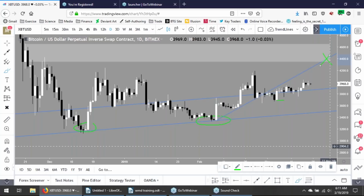Let me ask you about the leverage. I think some of the mistakes people make, the biggest one is over leveraging. Do you use leverage in your trading of Bitcoin? And if you do, what is the amount of leverage you use? 2 to 1, 3 to 1, 10 to 1?